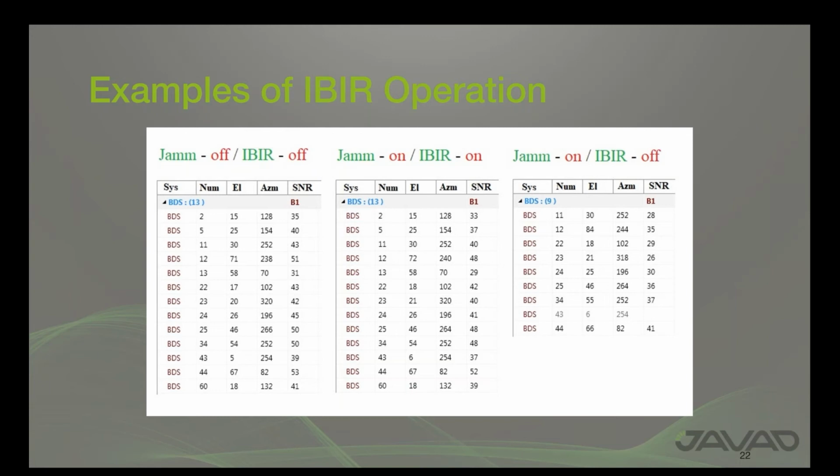And signal to noise ratio dropped only by 3 dB, which is almost not sensitive for the receiver during its operation. So the anti-jamming system recovered the receiver and allowed its normal operation under strong external interference, which actually is not controllable by the user.